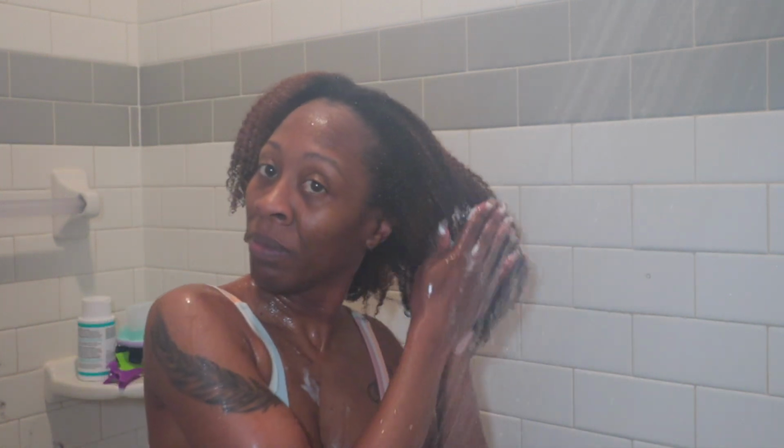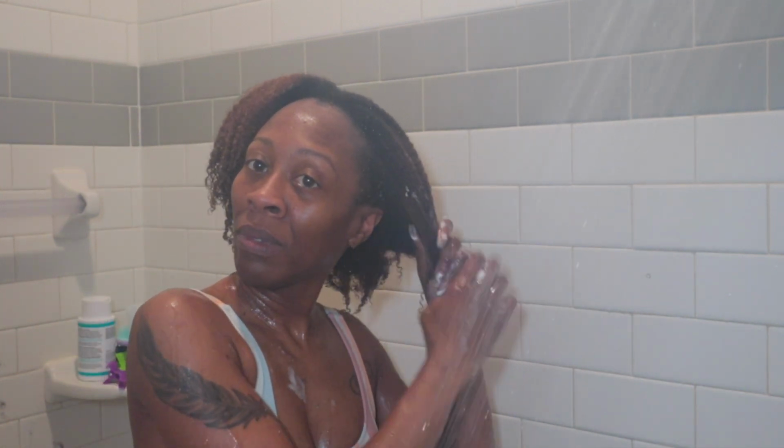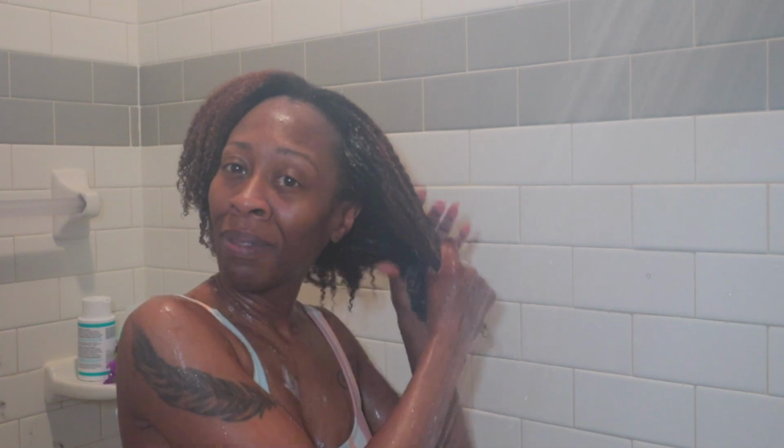Moving right along, we're going to head into the quote unquote deep conditioning because I'm only going to condition while I'm in the shower, so there's nothing deep about it. But we are going to be using the heavy conditioner from Pattern Beauty. This is all that I have in my stash. I will say that over and over again until I use all of this conditioner. I actually prefer the intensive conditioner, especially for when I'm doing wash and goes in the shower.